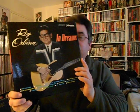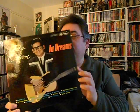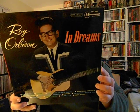Okay, now this is another example when I went shopping recently. Roy Orbison, I found this one, In Dreams, in great condition. Decided that I really wanted this. I like Roy Orbison, and this is on the Monument label. It's in great condition. This is a mono copy.